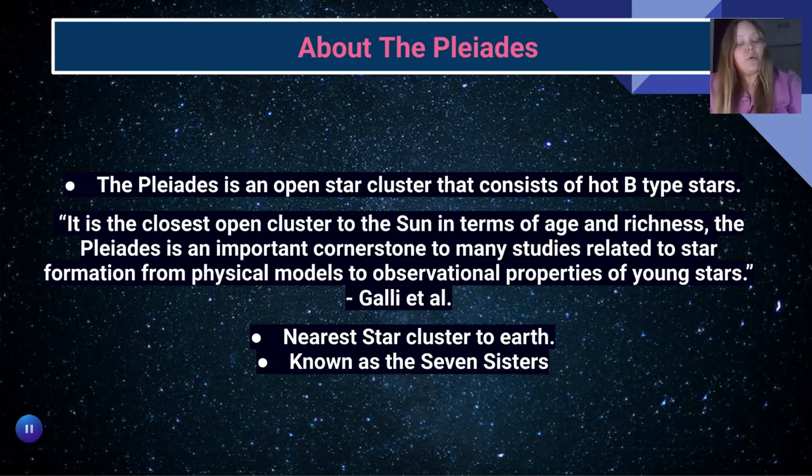The Pleiades is an important cornerstone to many studies related to star formation, from physical models to observational properties of young stars, according to Galli et al. Looking at the observational properties of young stars is a little bit about what I'm going to be doing in my lab. I'm going to be finding the age of the cluster itself. A little cool fact about the Pleiades: in my culture, it is known as the Seven Sisters.